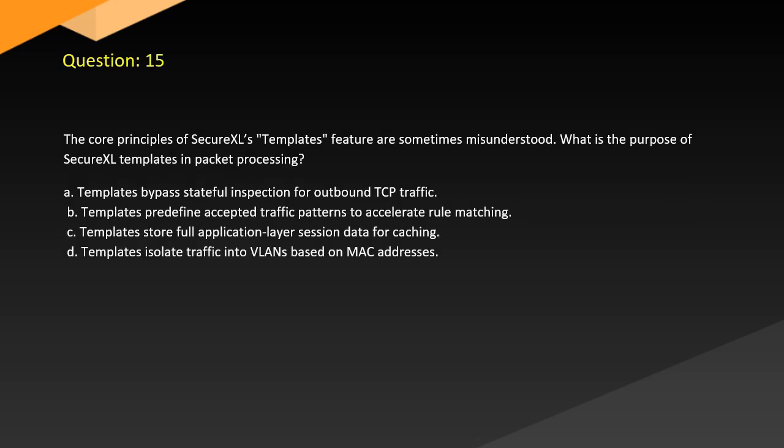Question 15. The core principles of SecureXL's templates feature are sometimes misunderstood. What is the purpose of SecureXL templates in packet processing? A. Templates bypass stateful inspection for outbound TCP traffic. B. Templates predefine accepted traffic patterns to accelerate rule matching. C. Templates store full application layer session data for caching. D. Templates isolate traffic into VLANs based on MAC addresses.